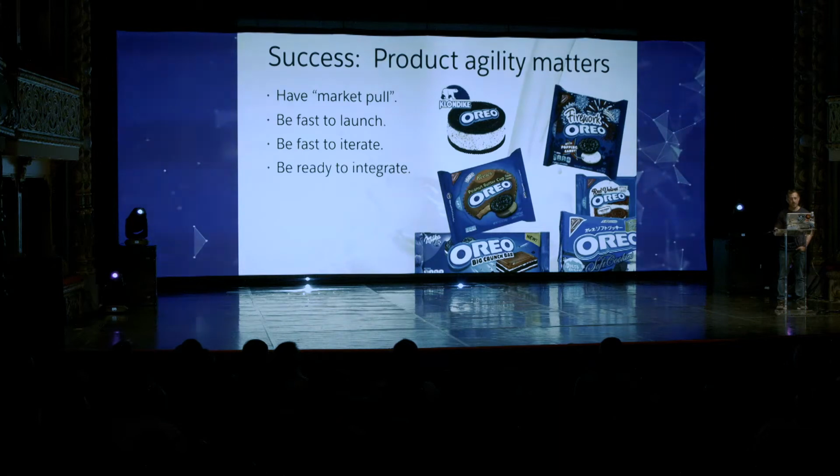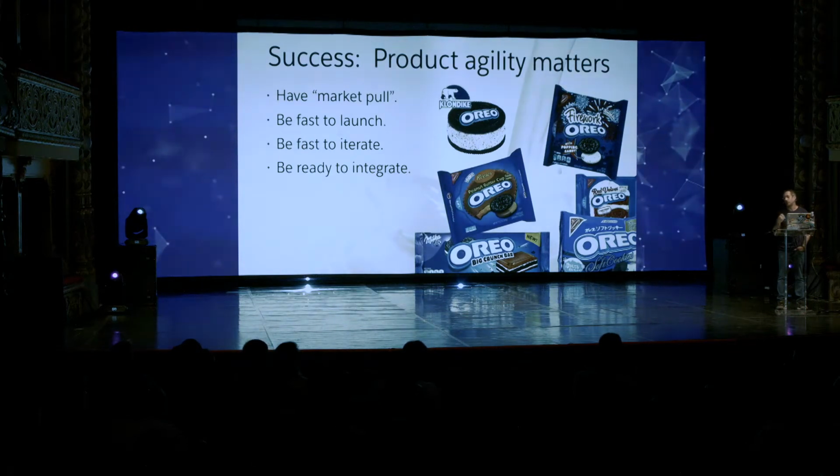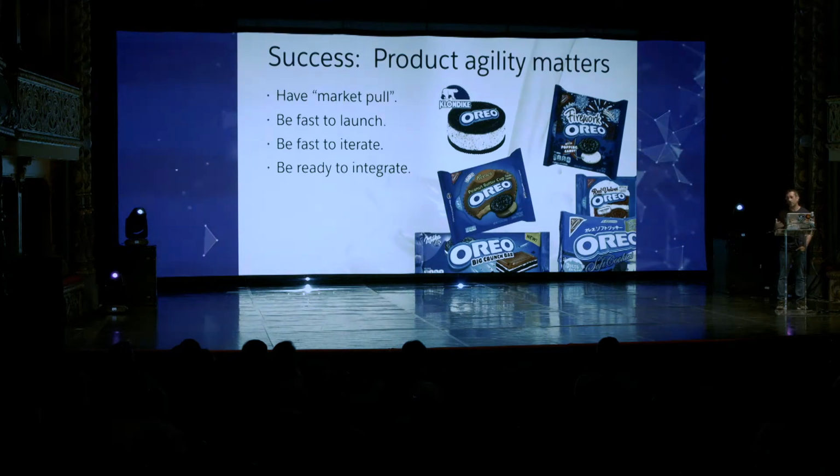And you know these other things. Be very, very fast. And importantly, be ready to integrate. Because like it or not, there are big players like Google Calendar or GitHub in the DevOps industry, where you're obligated to integrate with the biggest player in the industry, and you have to build that into your development methodology.